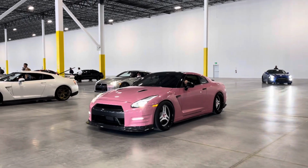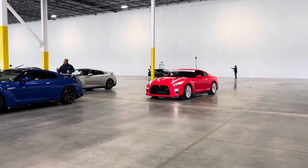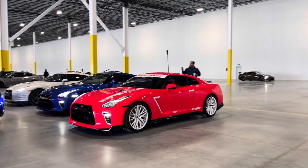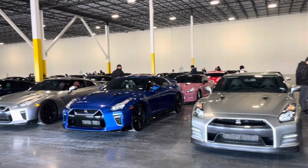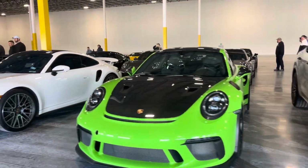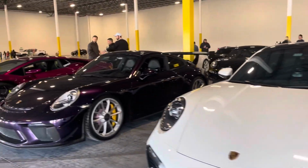Pulling up to this amazing car meet. We are, and I hope you are excited just like I am. But I wanted to ask you guys if you can comment which is the GTR that you like the most. All the cars so far that you see right now. There's so many beautiful cars right now.